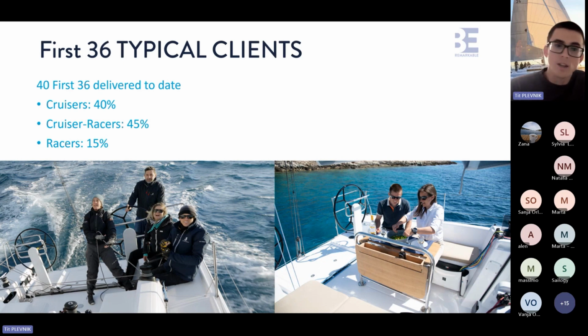It's the cruisers who want to try something new, something a little bit more premium, something a little bit more fun, learn something new. And at the other end, it's for sure cruiser-racers. This is the category the boat is in. So performance cruisers, racers, there are many names, but they all say the same. It's the balance and dual use. And of course, if there is a racer who would like to go and race with these boats, he can easily do it.